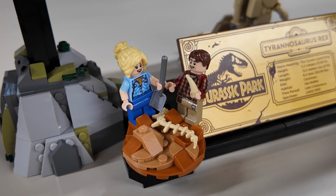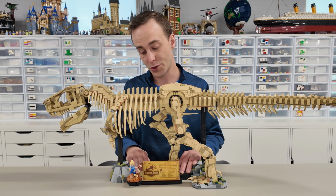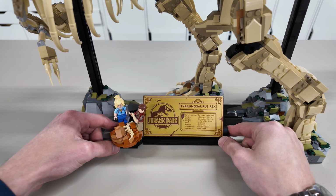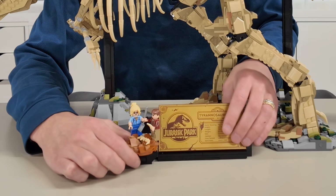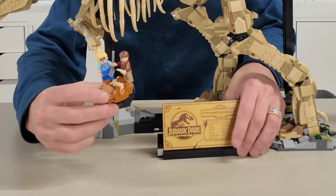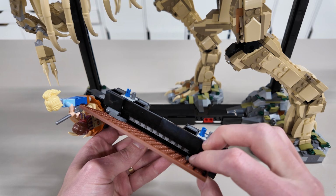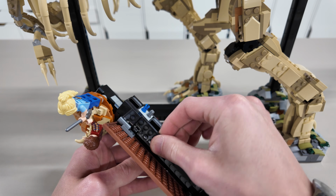We can actually remove the little specs plaque as well, and that will attach to the little circular dig site that they're sitting on there. We can just remove that like so, and we can also remove Ellie Sattler and Dr. Grant from the specifications plaque just like that. And if we so choose, we can remove some tiles from the back of the specifications plaque.